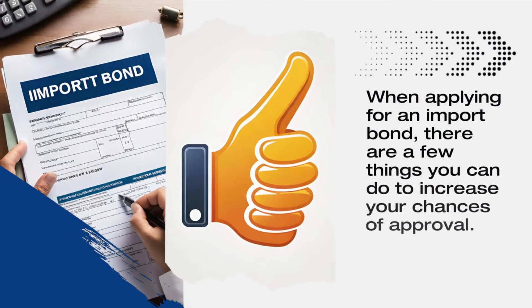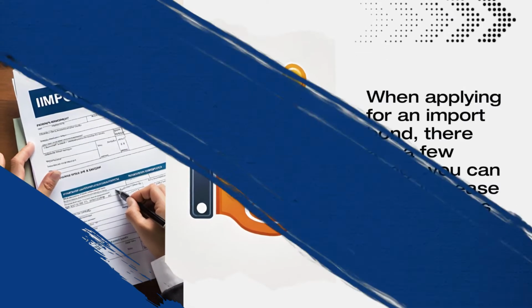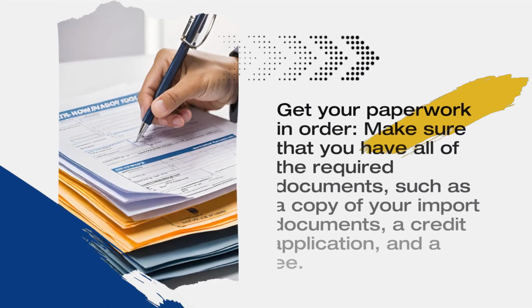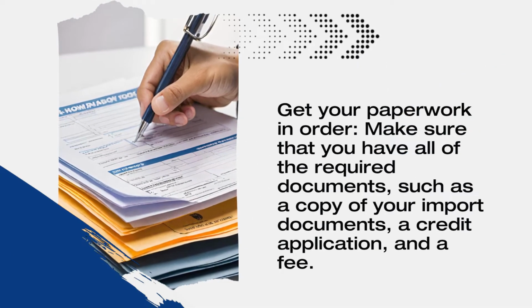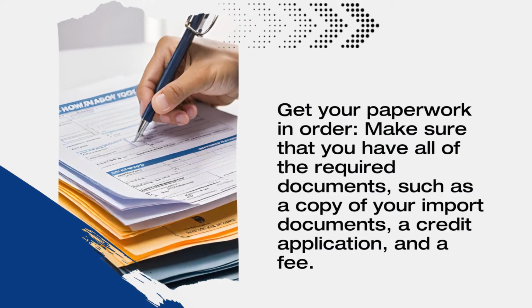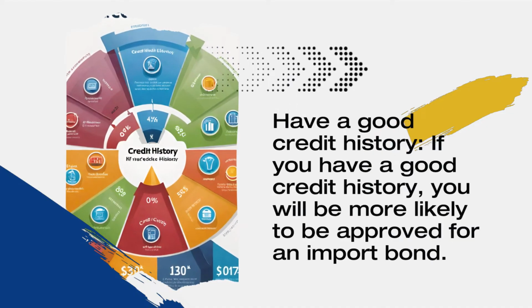When applying for an import bond, there are a few things you can do to increase your chances of approval. Get your paperwork in order. Make sure that you have all of the required documents, such as a copy of your import documents, a credit application, and a fee. Have a good credit history. If you have a good credit history, you will be more likely to be approved for an import bond.